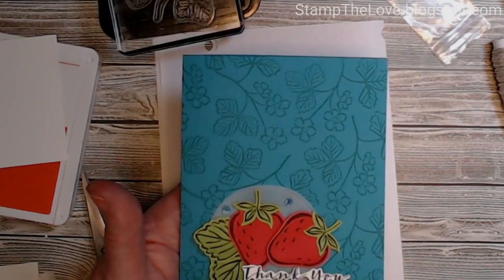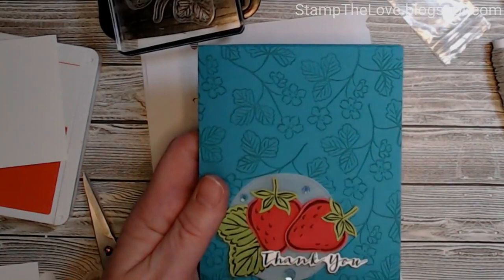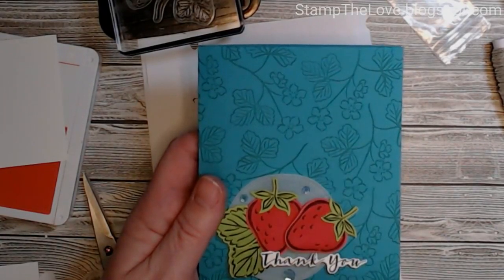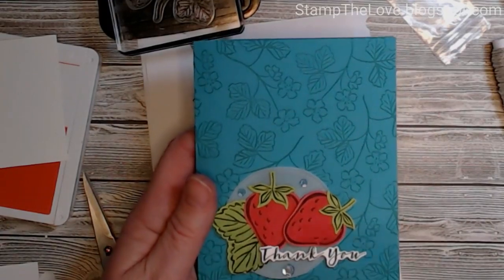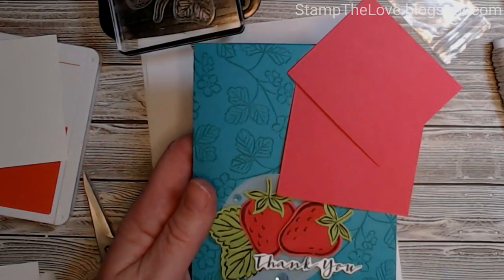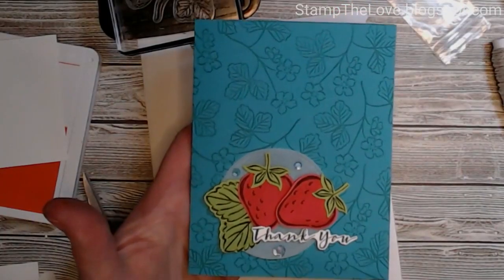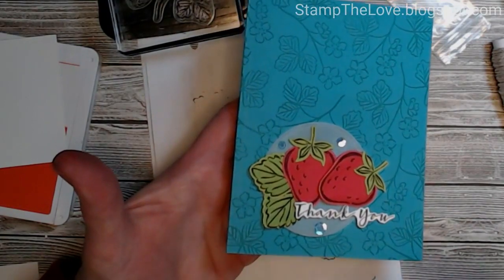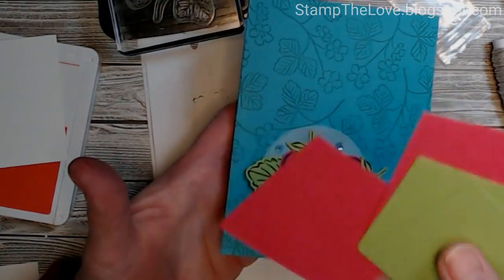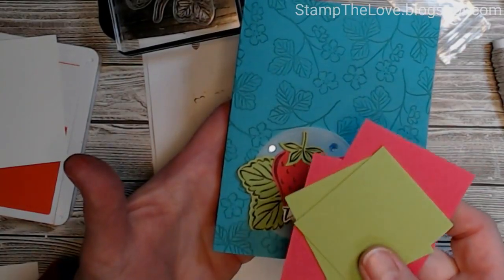So I tried it both ways, I think, on another piece, and I liked the ink on it better than using the Versamark. But anyways, here you're going to stamp on your colored papers to get these looks, and I just think the colors are stunning in this card. So Bermuda Bay, whatever this pink is, oh my goodness, and Granny Apple Green.